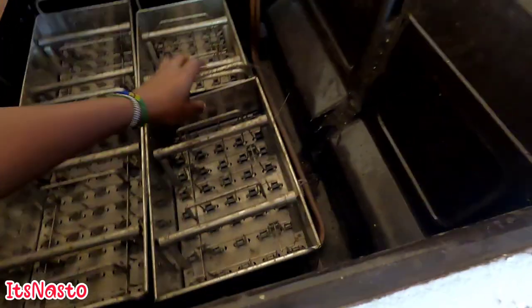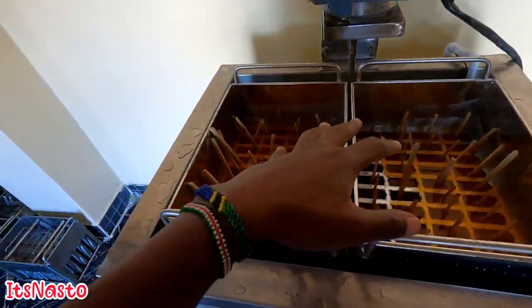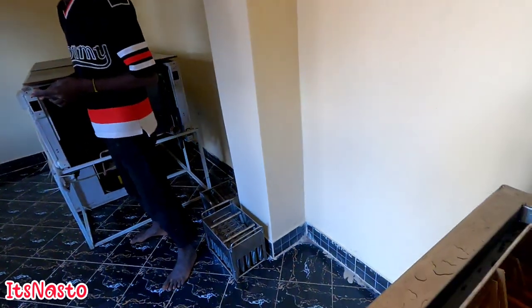This machine carries four here and four on the other side also. So eight. One mold like this has 40 holes. 40. So you can multiply. 40 times 4, that is 160. So 160 here, 160 there. But this one here only has two. So this can carry two and the bigger one can carry eight. So tell me guys, what do you think about such an idea here in the village?